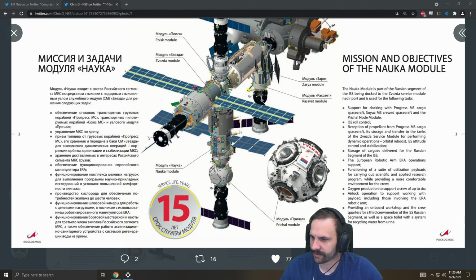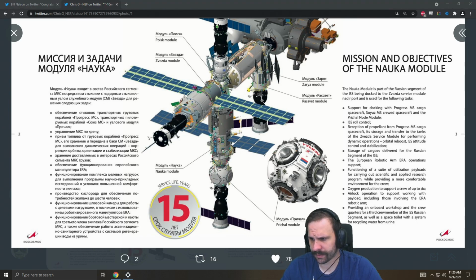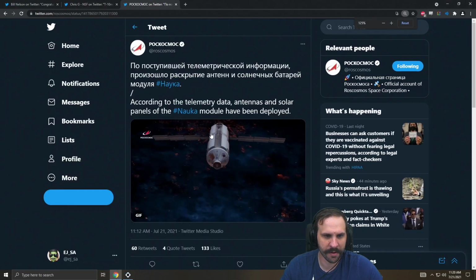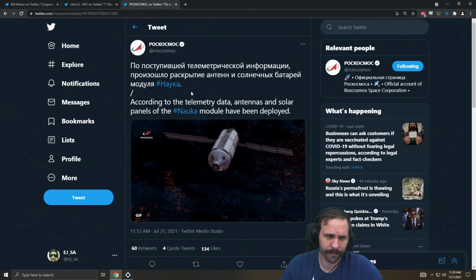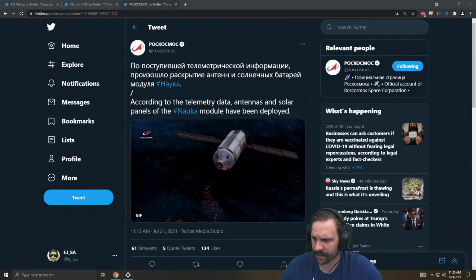Prichel, right here. Net November of this year. Antennas and solar panels are deployed according to telemetry. Cool. Here, we got a tweet. We got an update from Roscosmos. According to the telemetry, antennas and solar panels have deployed. Very nice.